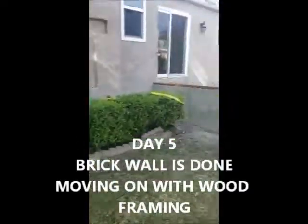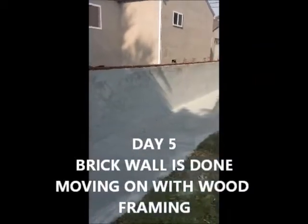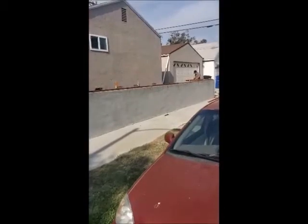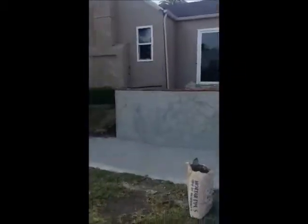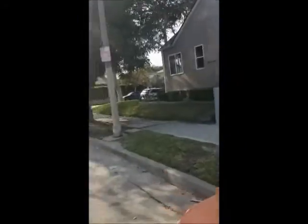Hello everyone, Shai from Green Advisor. Continue the beautiful side project in the Giffords house. We finished the wall. Now we're doing the frame, and in a few more days we're gonna have something beautiful inside.